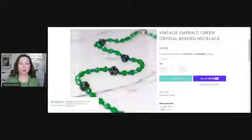Let me go ahead and see if we can take a look at these a little bit closer on the website, because you need to be able to see the green beads and the little stations that are in between. I do like these greens. If we take a closer look here on the VMM site, you'll be able to see what I'm talking about with these little rondelles in between each one. So here we have these sweet little greens on here.